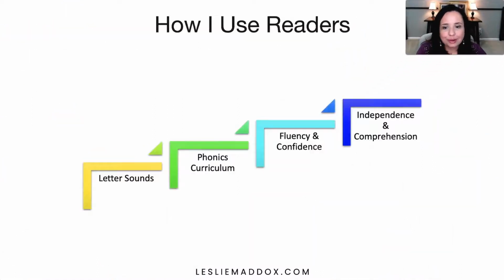On to our topic. First off, how do I use readers? All right, here's a graphic that shows you in general how I approach teaching reading to my kids. So far I've taught 3 kids how to read. And the first thing I do, of course, is letter sounds. We move on then, once they know their letter sounds, to a phonics curriculum. We use Hooked on Phonics for that. And I have a detailed review about Hooked on Phonics here on my YouTube channel if you're interested.